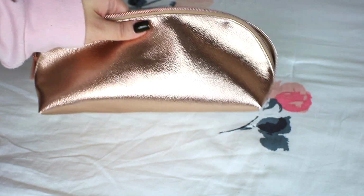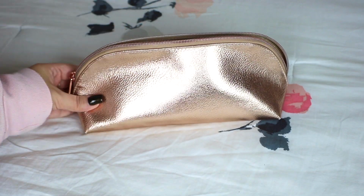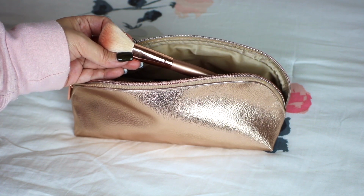But for now, this is how I bring my brushes anywhere, and I really love how it's been working out for me. And by the way, this makeup bag is from Morphe. It came with their rose gold brushes from the Complexion Goals.